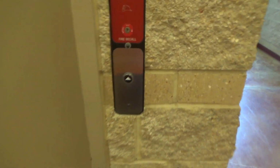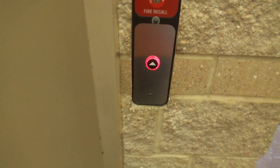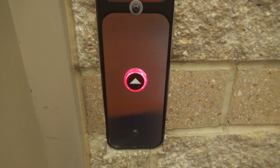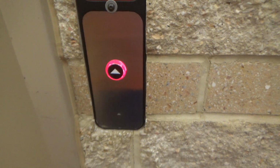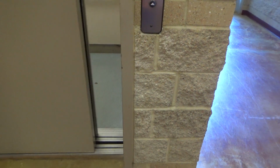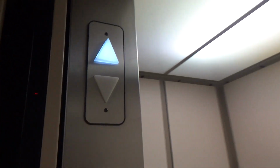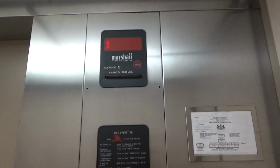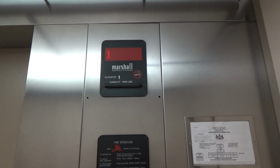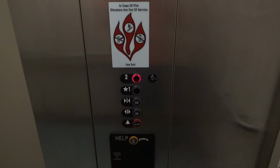The elevator. The Wexford Baierl family YMCA. Wexford, Pennsylvania. Got a Marshall Aurora. There it is. Go ahead up to 2. Here we go. Here we are, 2.